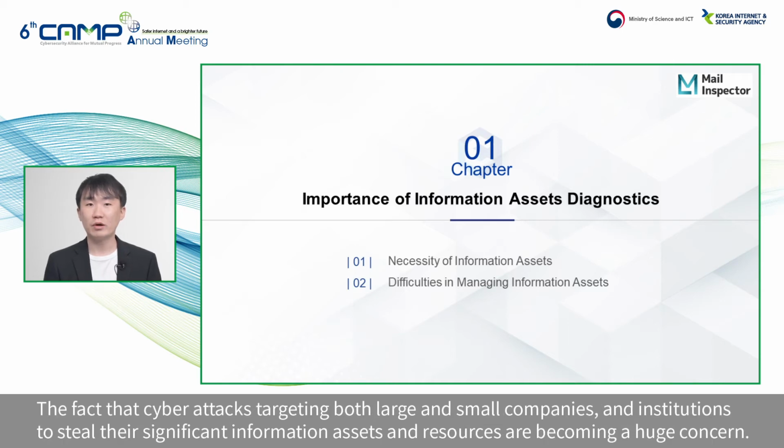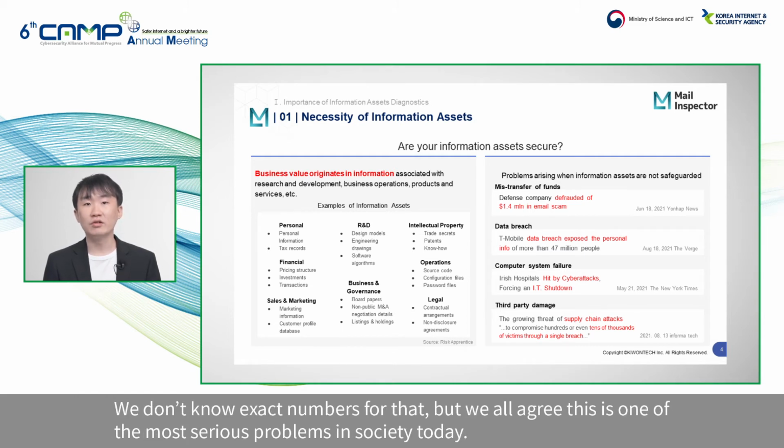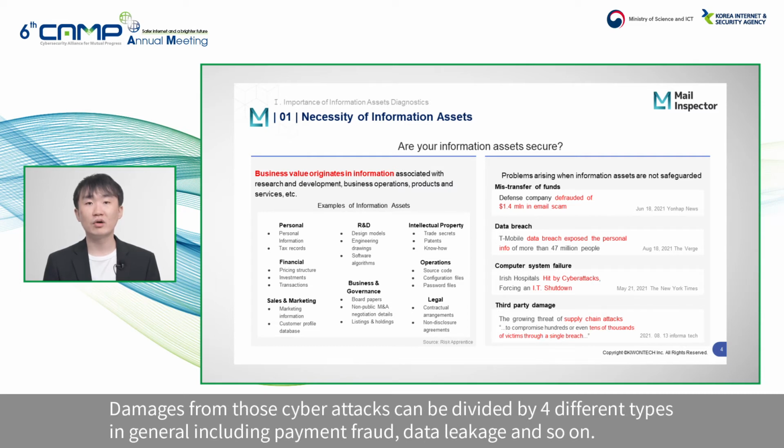The fact that cyber attacks targeting both large and small companies and institutions to steal their significant information assets and resources are becoming a huge concern. We do not know exact numbers for that, but we all agree this is one of the most serious problems in society today. Damages from those cyber attacks can be divided into 4 different types in general, including payment fraud, data leakage, and so on.